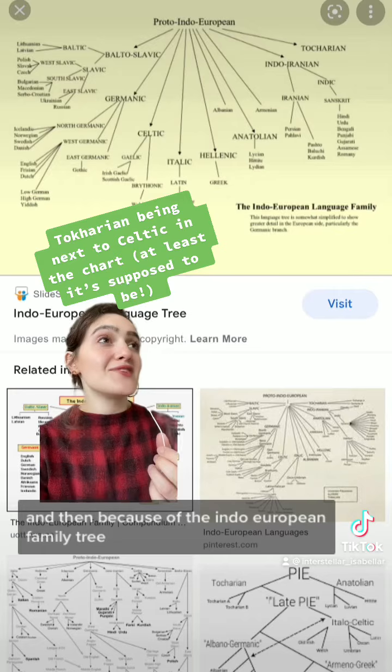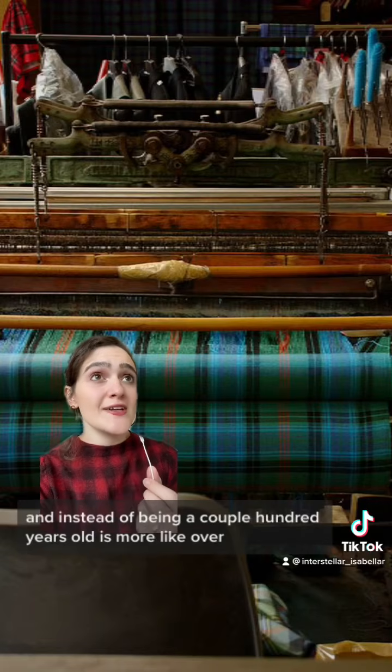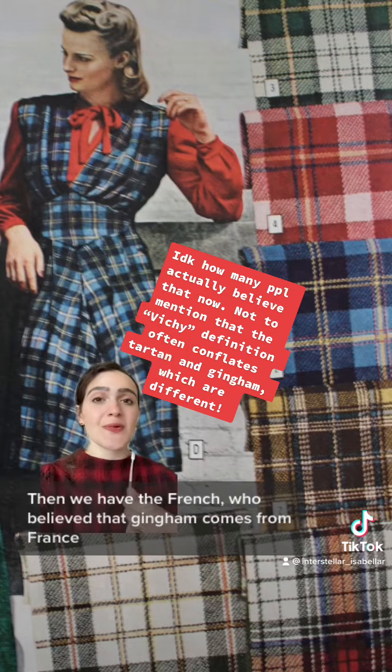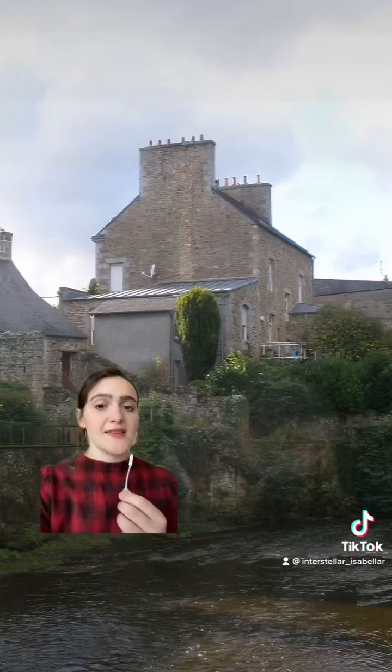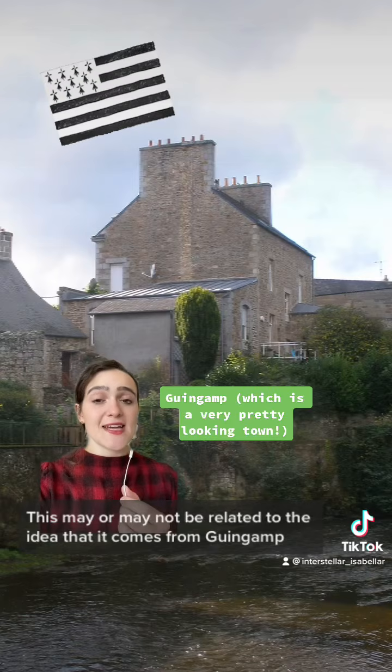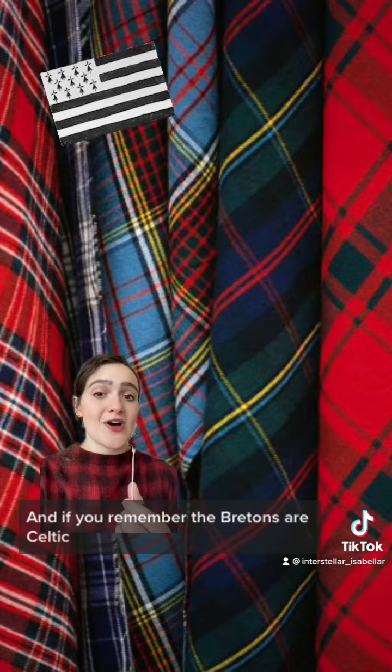And then because of the Indo-European family tree, especially like this part all the way over here, we now believe that tartan, instead of being a couple hundred years old, is more like over 3,000 years old. Then we have the French, who believe that gingham comes from France and they call it Vichy after the Vichy town. This may or may not be related to the idea that it comes from Guingamp, which is a Breton town. And if you remember, the Bretons are Celtic.